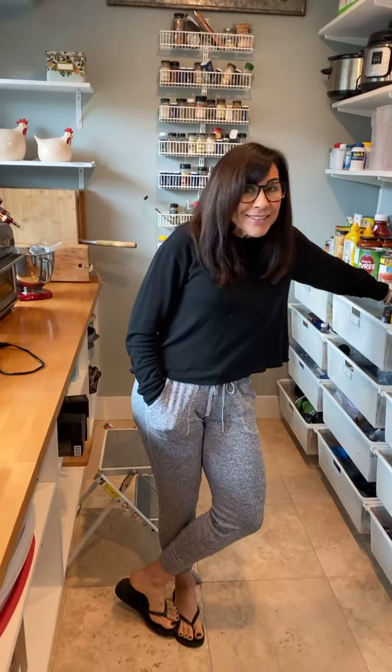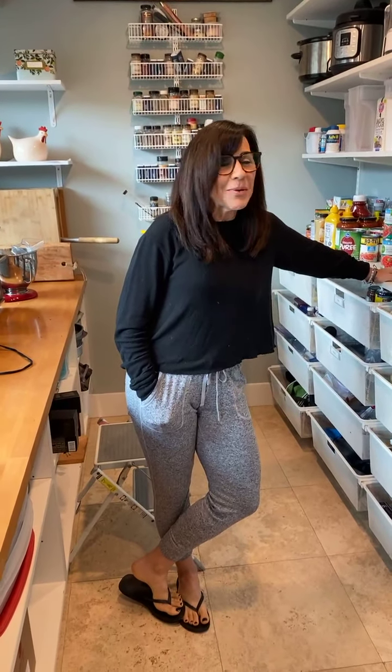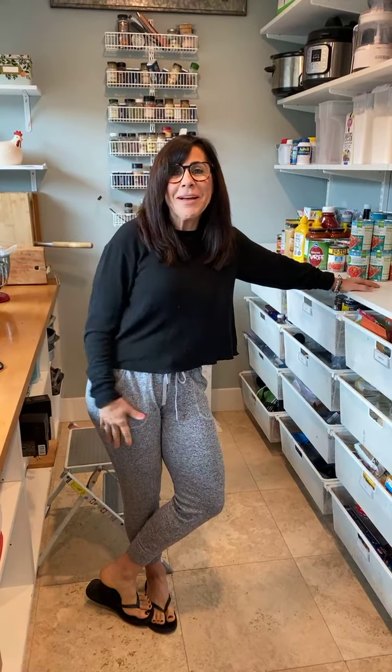Back in the pantry again. Like I said, it's going to take weeks. So we're on week 4 of Mama G's pantry tour. So we'll just keep going. We are archiving these so you can go back and look at everything.